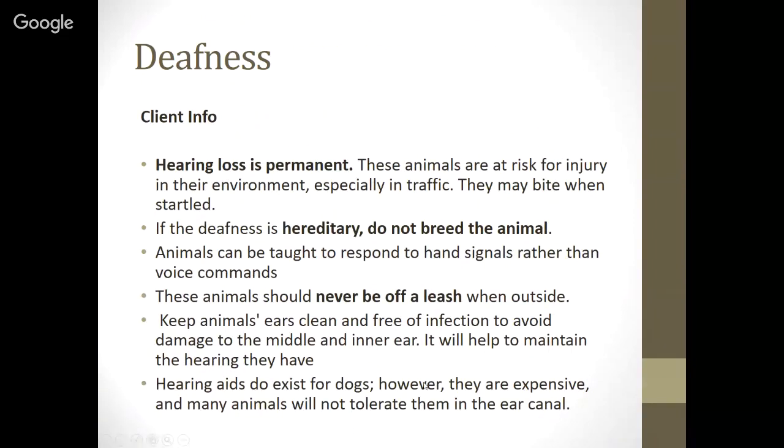Hearing loss is permanent. These animals are at risk for injury in their environment, especially in traffic, and they may bite when startled. If the deafness is hereditary, we do not want to breed the animal. But animals don't rely on their hearing as much as their smell, dogs especially, so they can be taught to respond to hand signals rather than voice commands. But remember, they should never be off leash when outside because we cannot recall them.